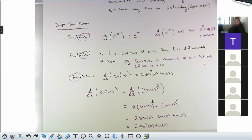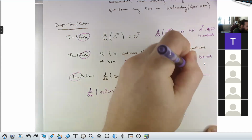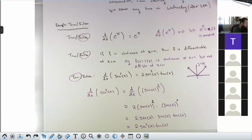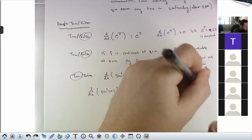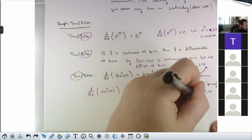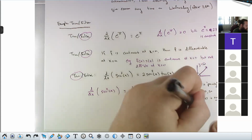The absolute value function is our prototype, or easy-to-work-with, example of a function that is continuous everywhere but not differentiable everywhere. The absolute value function looks like this. Remember its graph: it has this sharp point down here. The graph is pointy at x equals 0. So f of x equals absolute value of x is not differentiable there.